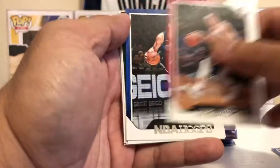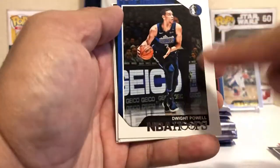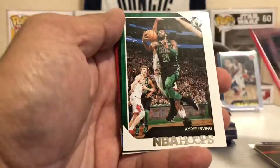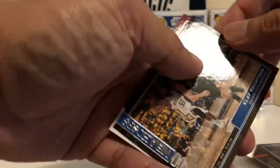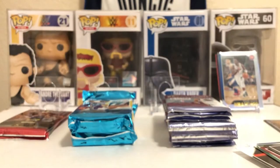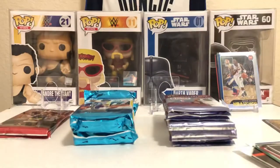Zach Collins, front. Hey, Maverick, but not Luka. Dwight Powell, though. Harden. Kyrie. Klay Thompson insert, very nice. Goran Dragic and D'Angelo Russell. So Reggie Jackson was a nice card from there. There you go.